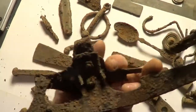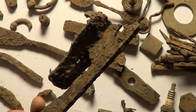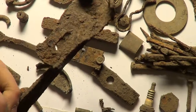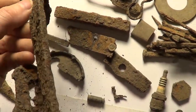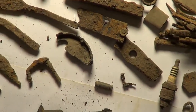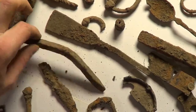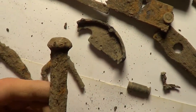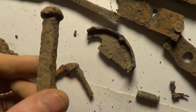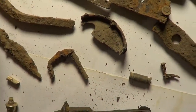It's the bottom of an old skate. I believe it's the bottom of an old skate. Very cool. I gotta run that through some electrolysis, clean it up. I found an old chisel, a massive hand-pounded spike. It's got that old rose head style. Great big honking spike. Pretty cool.